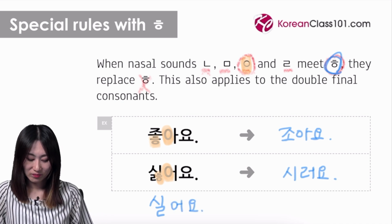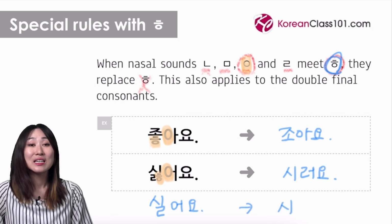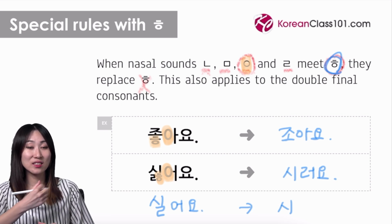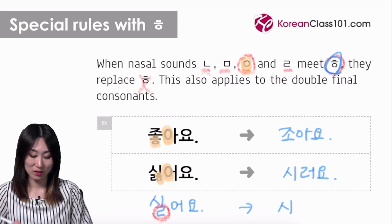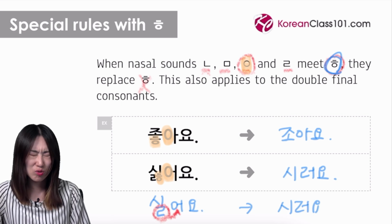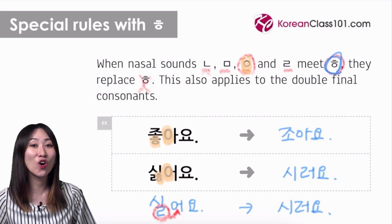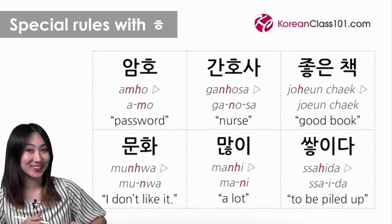And what happens is the 이응 here is a placeholder, so it's still the consonant coming before 이응 going here, as in 싫어요. No, I don't like it. I hate it. No. 싫어요. Let's look at more examples.